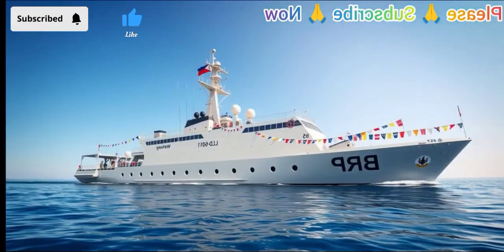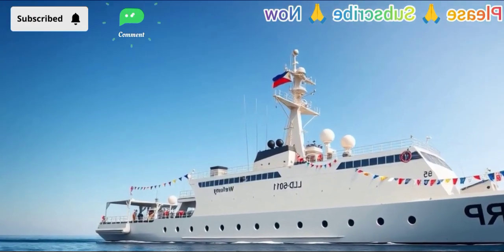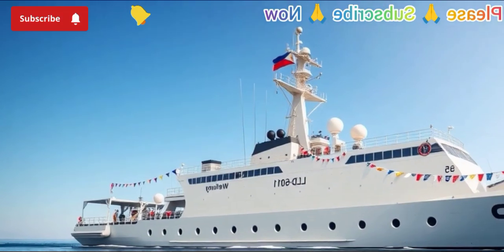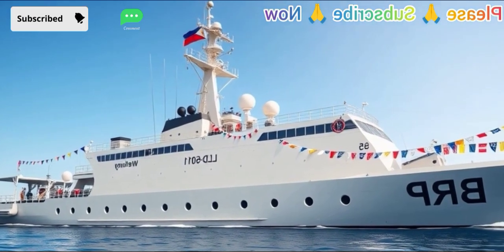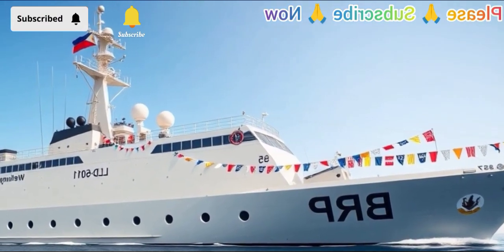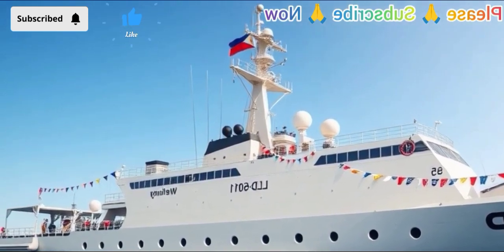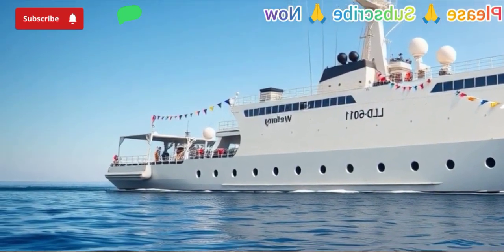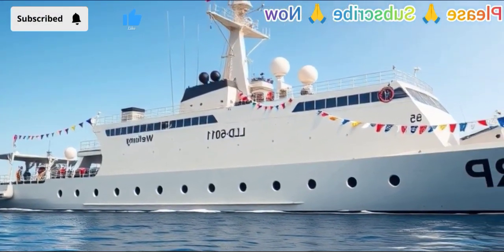BRP Tarlac is classified as a landing platform dock, often abbreviated as LPD, and this category of ship is designed to transport large numbers of troops, vehicles, supplies, and equipment directly to shore. The vessel is massive, with a length of around 123 meters and a beam of approximately 22 meters, giving it an impressive presence whether docked at port or sailing across open seas. It draws a draft of about 5 meters, allowing it to navigate waters deep enough for heavy operations but still versatile enough for amphibious deployments.